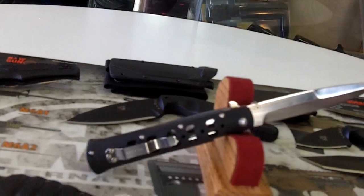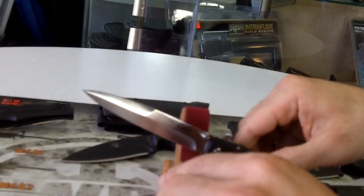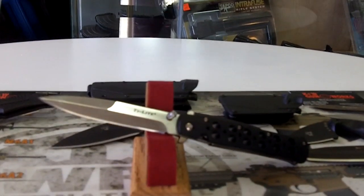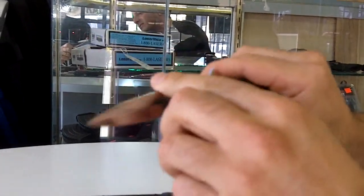Again, concealed carry clip. This is called a Tie Light, C-I-L-I-T-E. This is the smaller variation. I have the big one. We'll show you guys again with my big knives. I got one with a 5-inch blade. It's a little ridiculous. This one is about 3. Close this. There's a lock right here, guys. You close it like that.